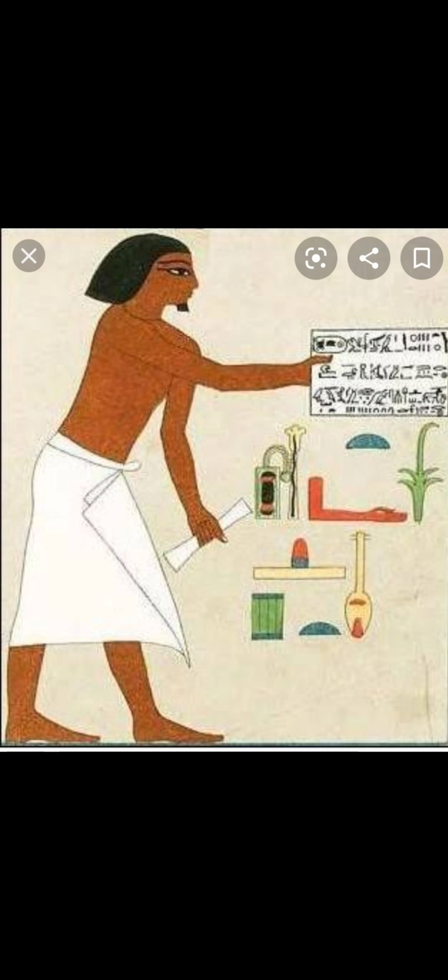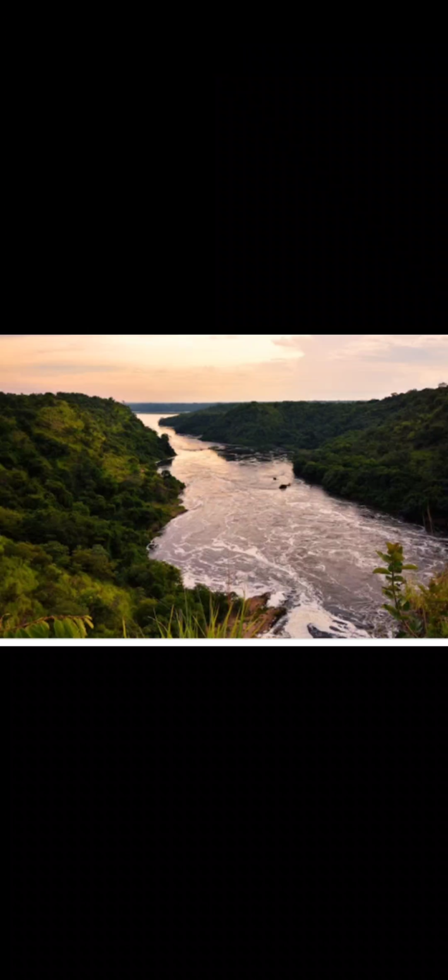Most of the people who learned to read and write became scribes. They wrote about everything that went on. They wrote on a special kind of paper made from the papyrus plant. They also wrote on stone slabs, pottery, and the walls of buildings. The word paper came from papyrus.